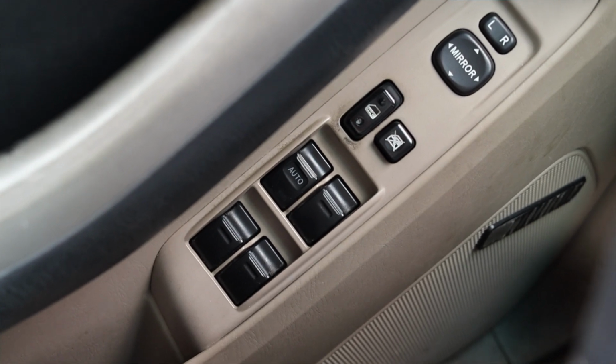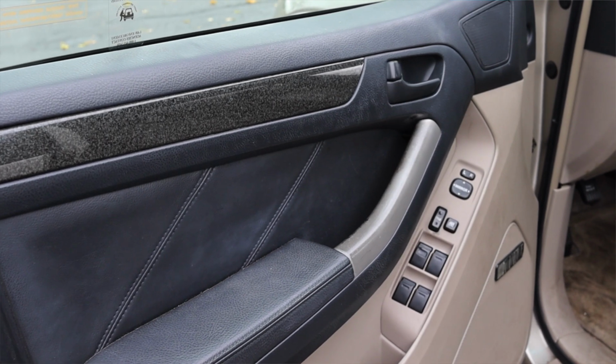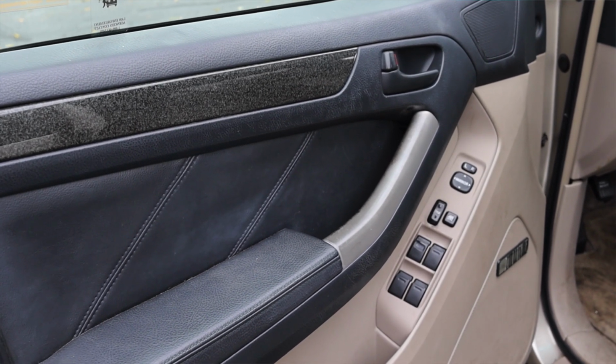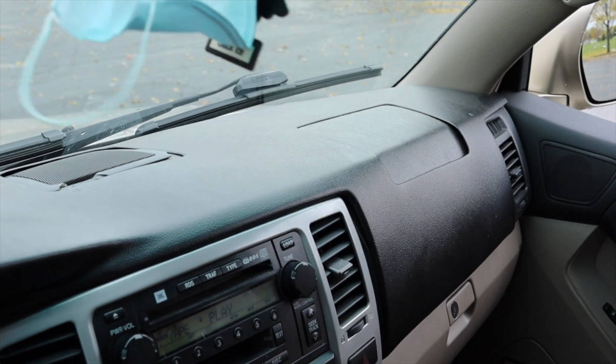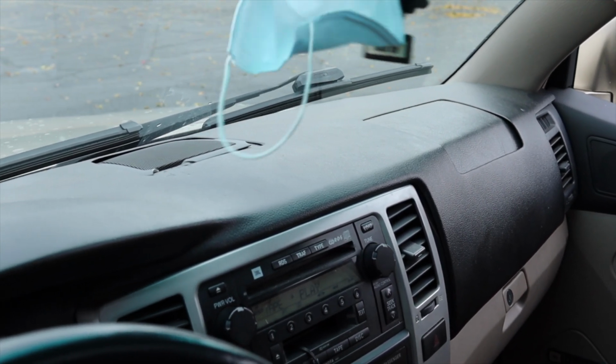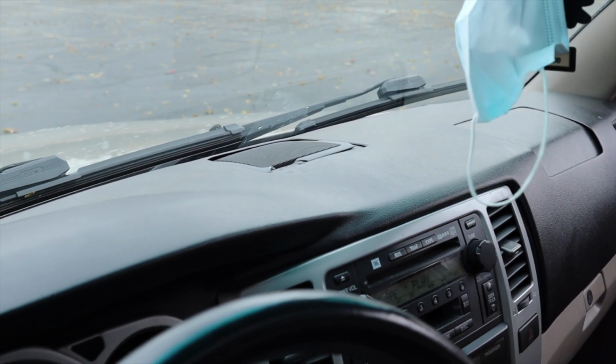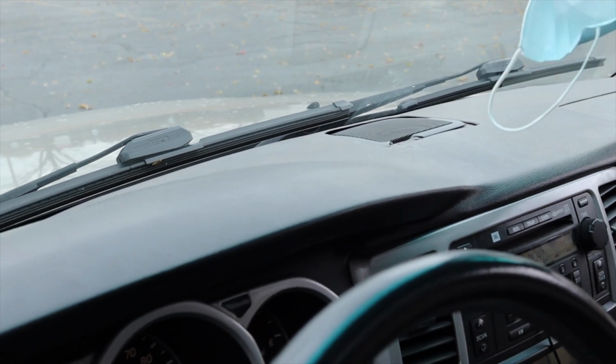Nothing too crazy, although this is the Limited. I get this nice piece of, it looks like a granite piece of trim. I know it's just plastic, but it has a nice texture to it. Now, something I want to talk about with the interior that was pointed out to me by the owner is the dash. This is actually a dash mat. This is a dash cover because the original dash underneath is pretty cracked.